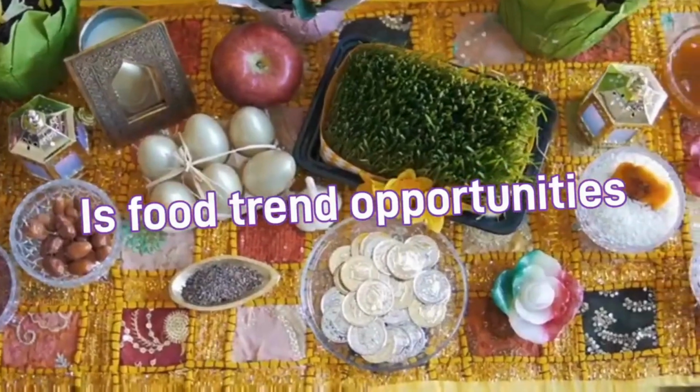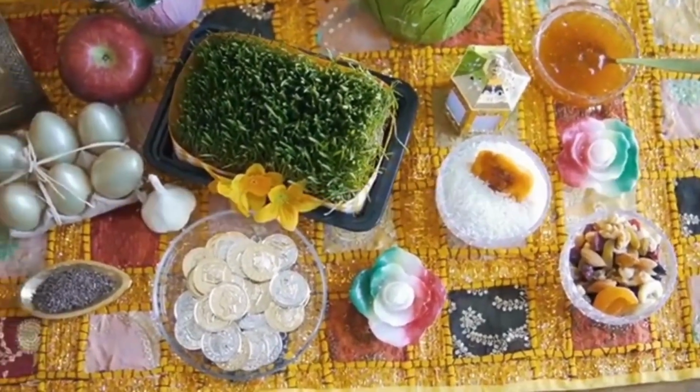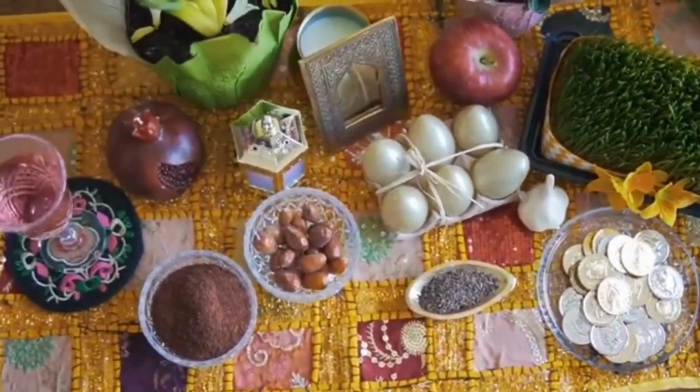Next up, food trends opportunities. Capitalizing on food trends like ethnic foods or even health-conscious choices can actually increase your overall sales for your spice business. It's something you definitely should look into. Global sourcing. You could source spices pretty much from anywhere in the world, providing a diverse product range. And if you dive into spice blends as opposed to the individual spices, you can even have additional profit margins.